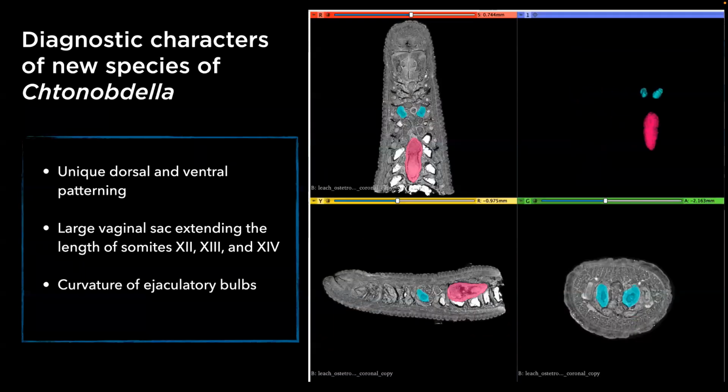Now, with volumetric rendering, which is basically coloring in the volume in 3 directions with tennis ball sized paintbrushes with a 3D paintbrush online, I've been able to show the internal structures of this new species is distinct from those of previously described leech species. So we saw that we have unique dorsal and ventral patterning.